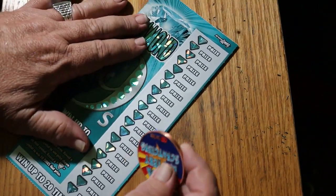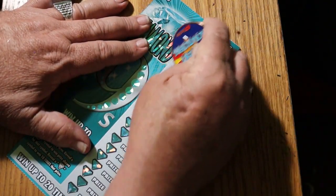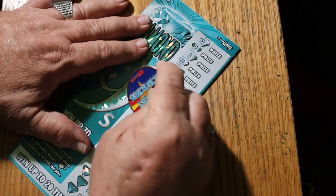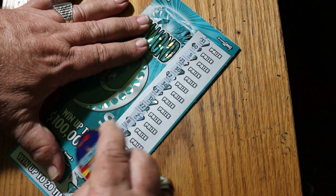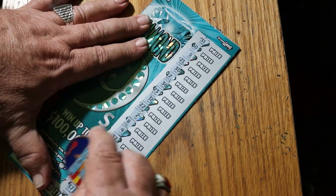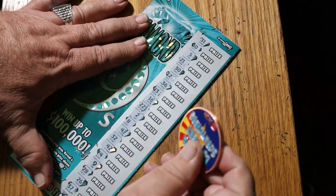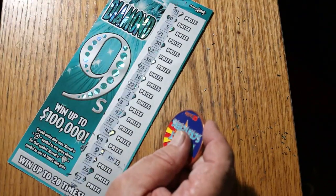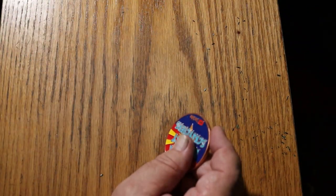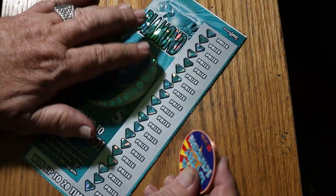Ticket number 5. And we got a win there, too. One big fat 9. All right. What are we getting on this one? 10. That brings us to 40 back. Not quite halfway, but getting there.